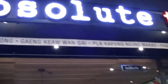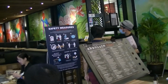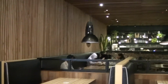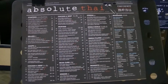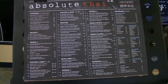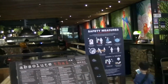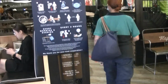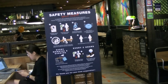Absolutely expensive, but this is the second time eating here. The first time was in, where? I forgot the name of that place. God damn it. It was somewhere else, not here. So second time at Absolute Thai. The menu here is easy to read because it's brighter here. Nice deco. Hey, actually, this is the same place that I had my first Absolute Thai, I think. Sure looks the same, the deco. Maybe the deco is always the same everywhere else.